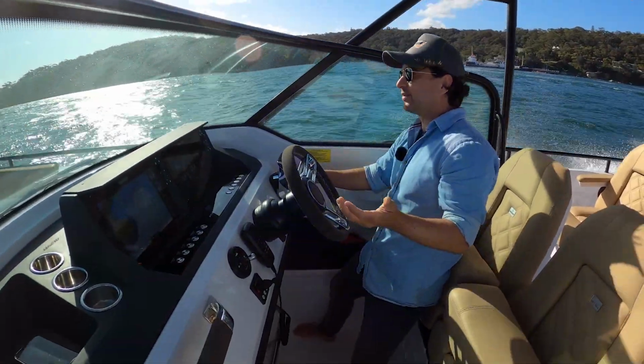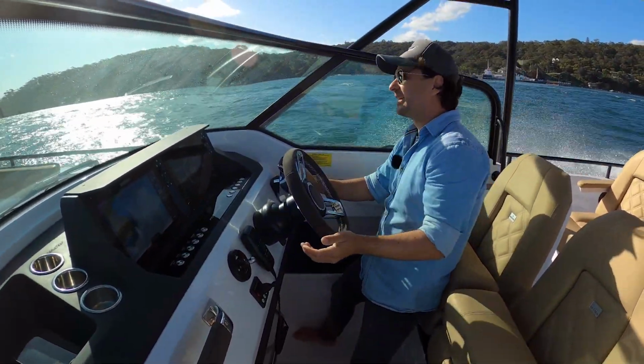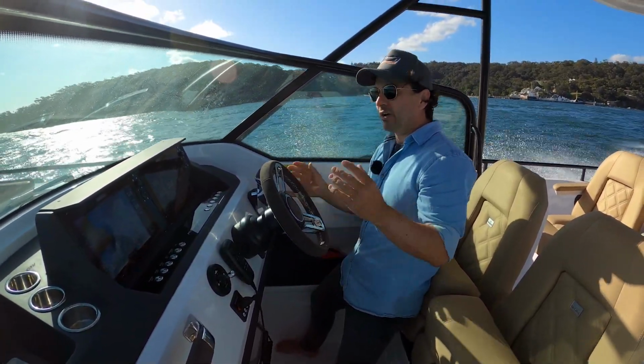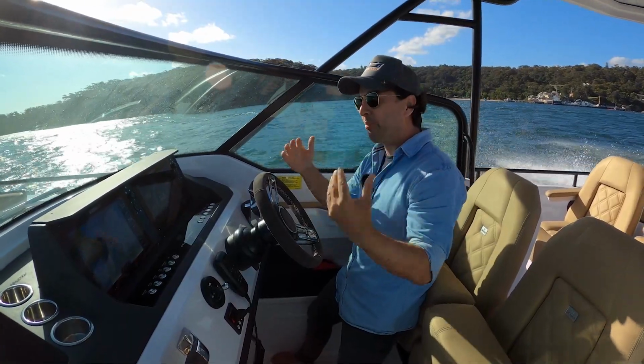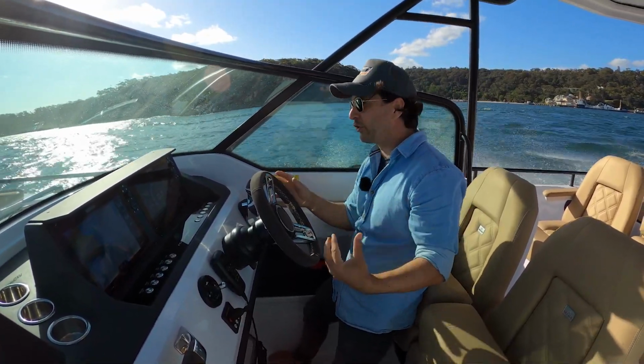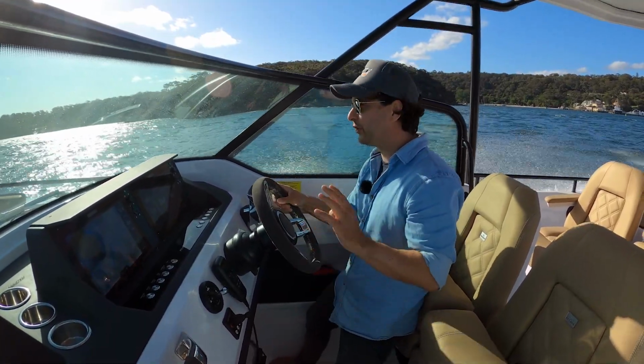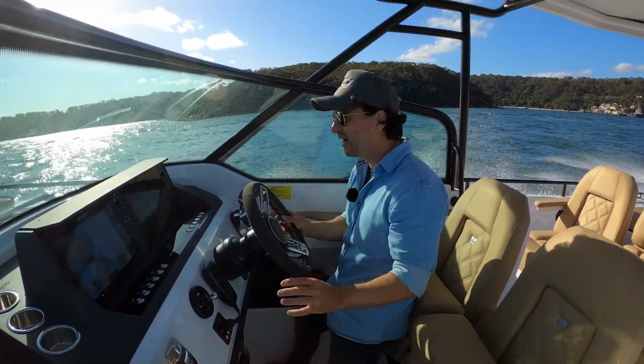So I guess, what's my wrap up? If you're looking for a capable hull, if you're looking for sensible and above average cruise speeds and the ability to do a lot more with your afternoon, with your days and with your mornings, I think you need to consider this Axopar.